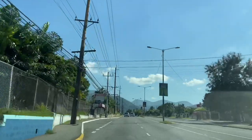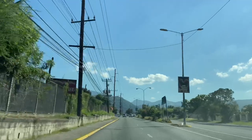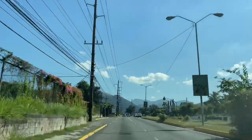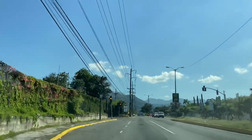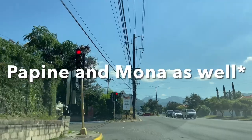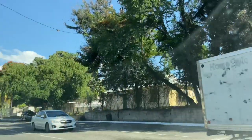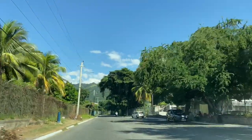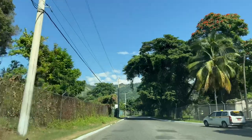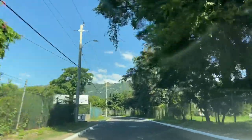As mentioned in the title, in today's video we're going to take a drive through Hope Pastures. Just going to explore this lovely neighborhood in Kingston. You know, this area is very convenient. We have the University of the West Indies and University of Utrecht straight ahead, but now we're just going to turn onto Hope Boulevard and begin our exploration of Hope Pastures. I hope you will enjoy the ride. Relax and enjoy.